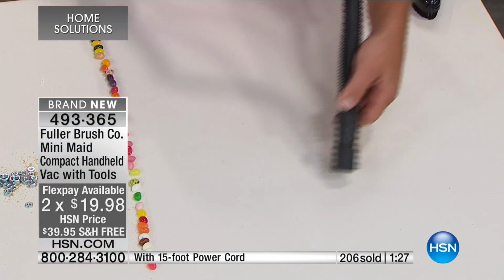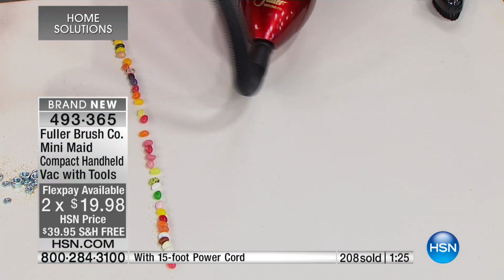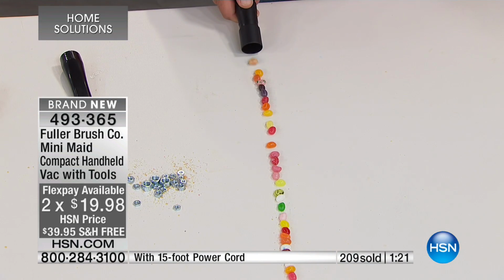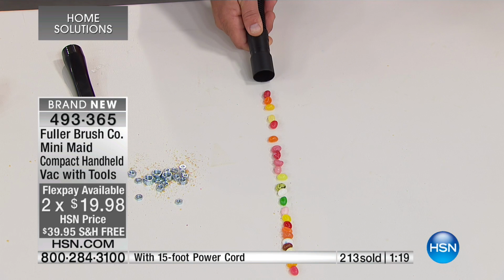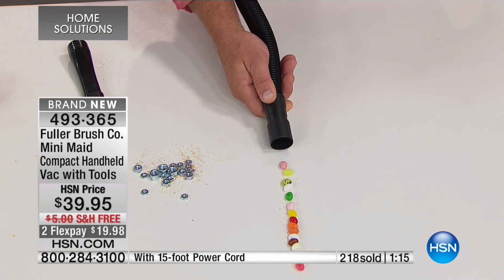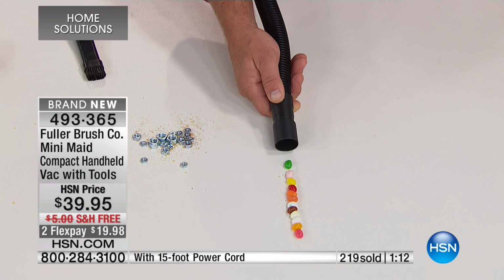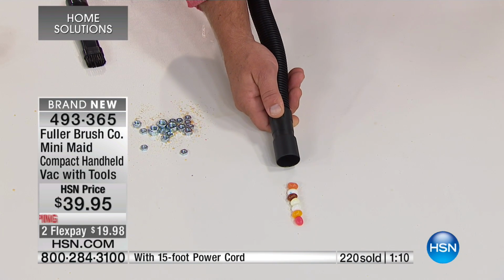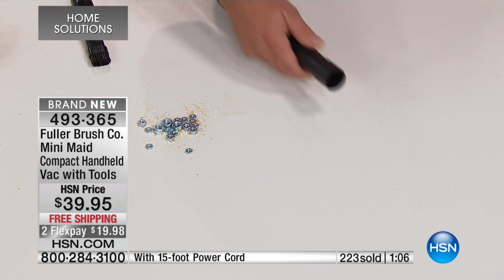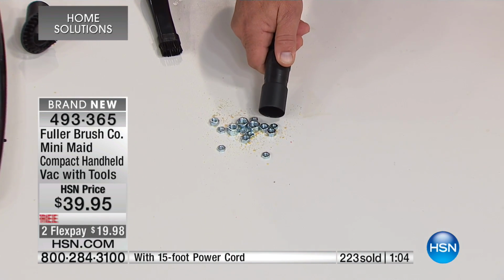But for those little jobs that you don't want to drag out that heavy vacuum cleaner to clean, this has the power with 600 watts to do the job for you. Again, a 24-inch hose with the 3 attachments: the crevice tool, the brush tool, and that super soft tool for doing things like lampshades, tassels, things like that for dusting. It's fantastic. It just gobbles up anything that gets in its path.